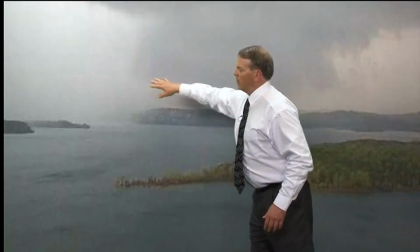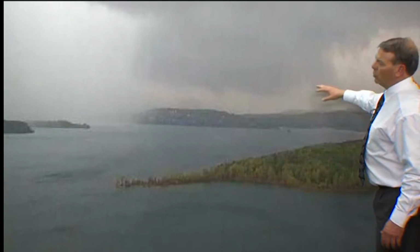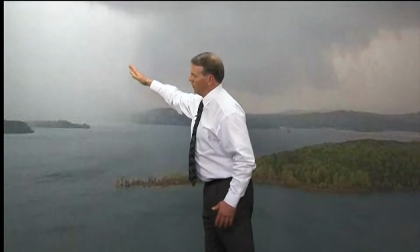So here's the wall cloud. Remember I told you we had that lower base out there that was obscured by the rain. Look at how well defined this wall cloud is. It comes down and it is just a rectangle right in here.